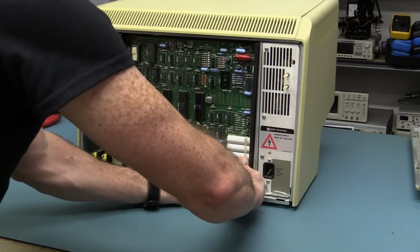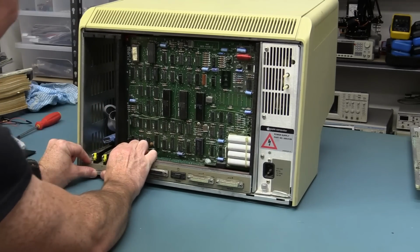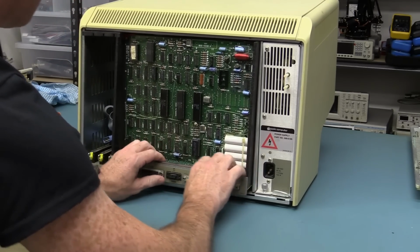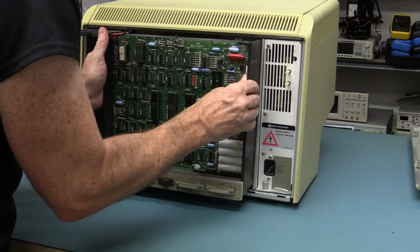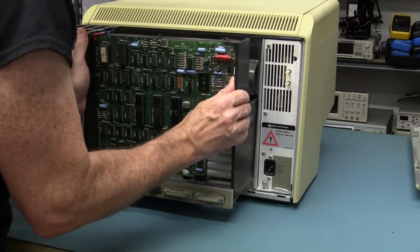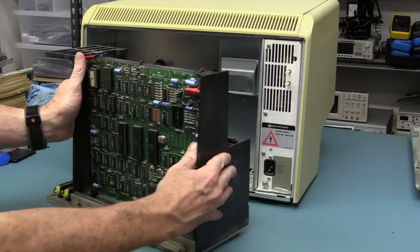Yeah, could be a bit rusty. It's giving. Yep, there we go. And this is some clever system design. I like that.